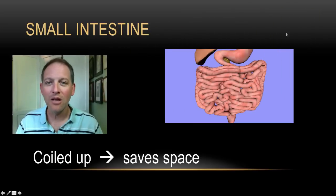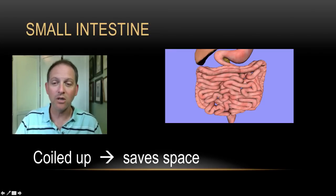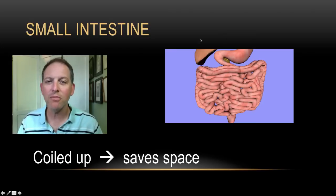All right, so we have this 23-foot section of intestine, and it's coiled up. Well, obviously, by it being coiled up, it doesn't take up as much space. Imagine if it was straight and your whole body was 23 feet long. My goodness, that would be very wasteful. But here, because it's coiled up, you get the same amount of digestion, and yet it's in a relatively small space.